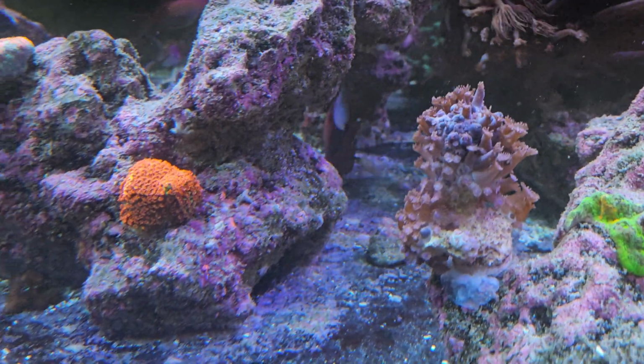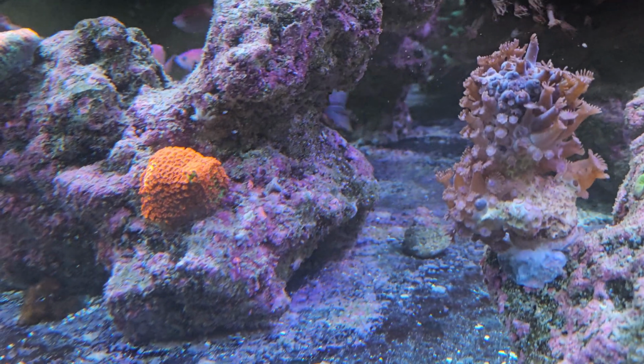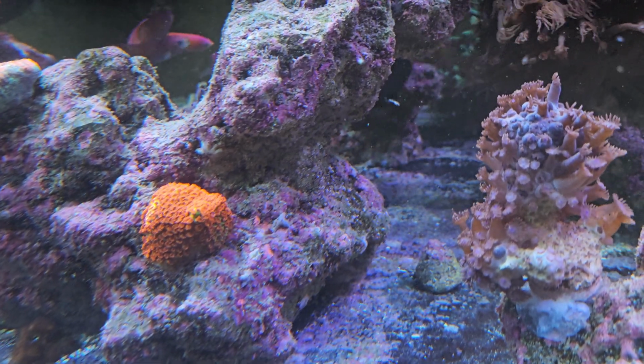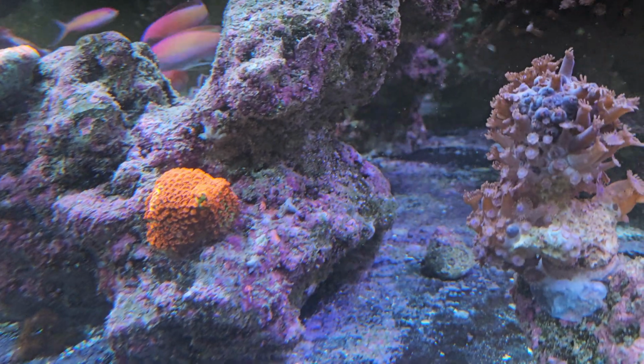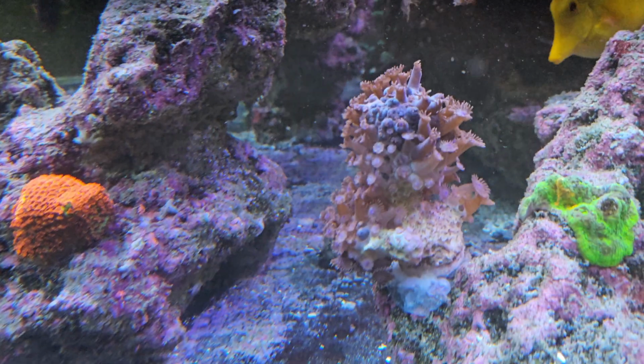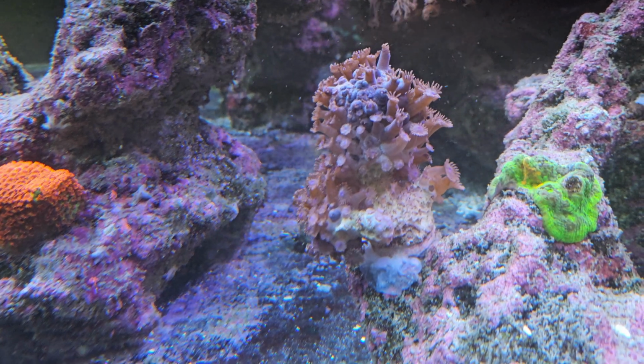It's a bit weird because it doesn't fully extend, and yet all the tentacles do come out just at different points. So I haven't really worked out what he's doing at the moment. So we'll just have to see how we go with that.